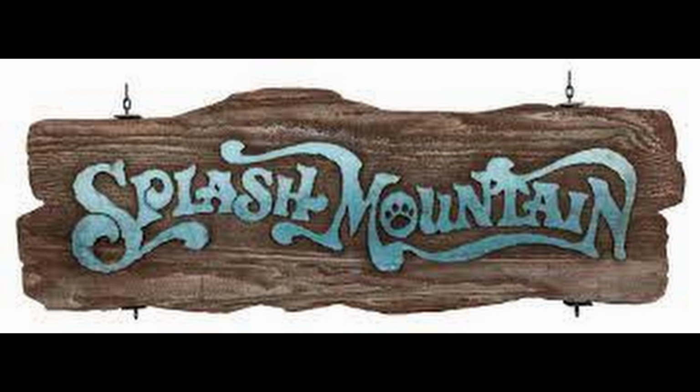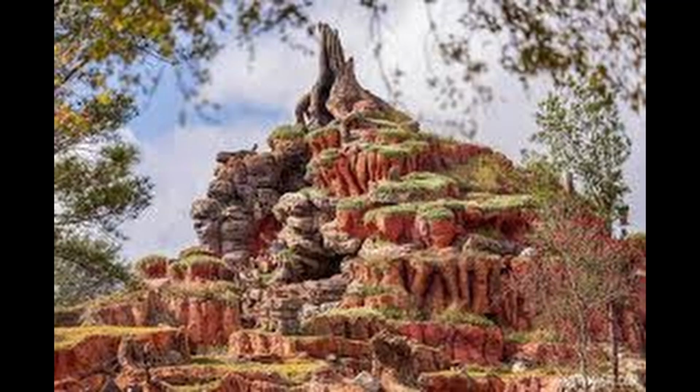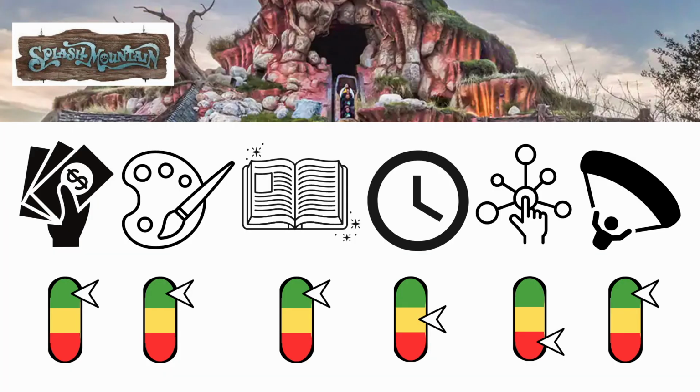Let's use Splash Mountain as an example. It ranks high in cost at $17 million to build. High in theming. I mean, look at that cool mountain. Someone actually built that. High in story with animatronics, characters, and music. Zippity-doo-dah. However, the queue time is in the yellow.